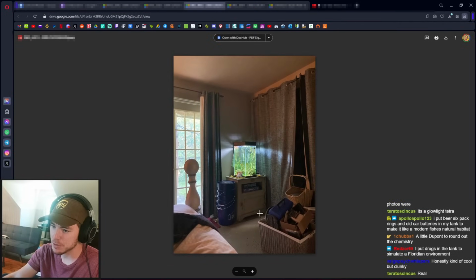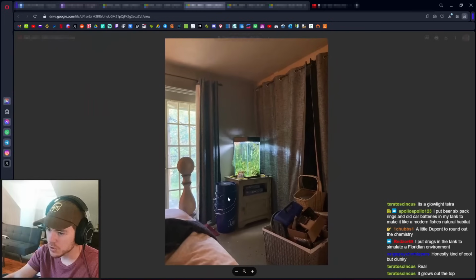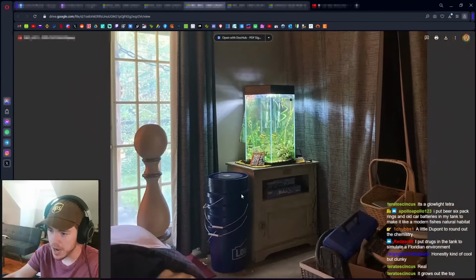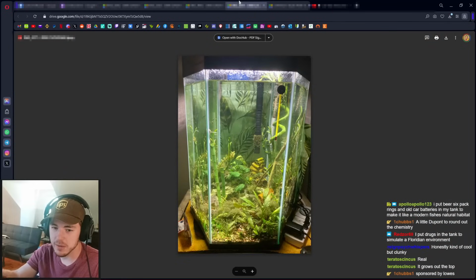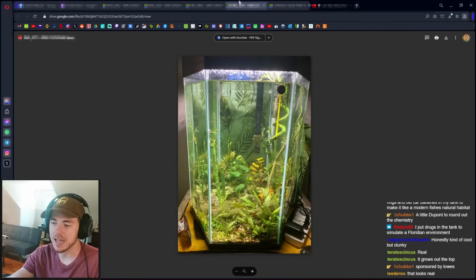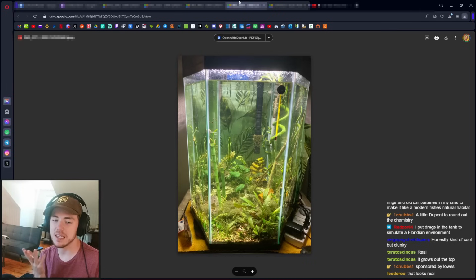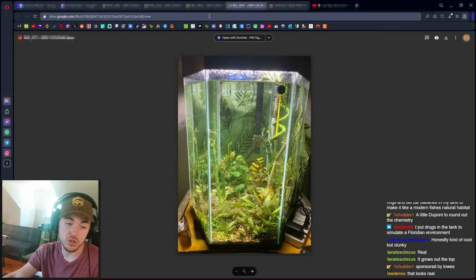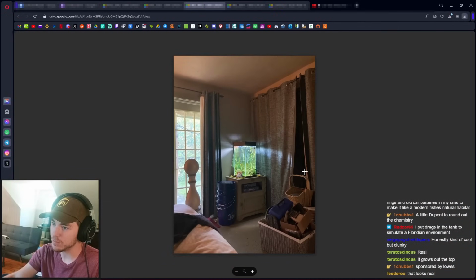What the hell? Is this your bedroom? Got some old tools and stuff in a box, a pile of buckets, and then this. So I was just about to say, if this is surrounded by like green themed, like Japanese architecture type thing, this goes so hard. And then it's in like some old lady's room.